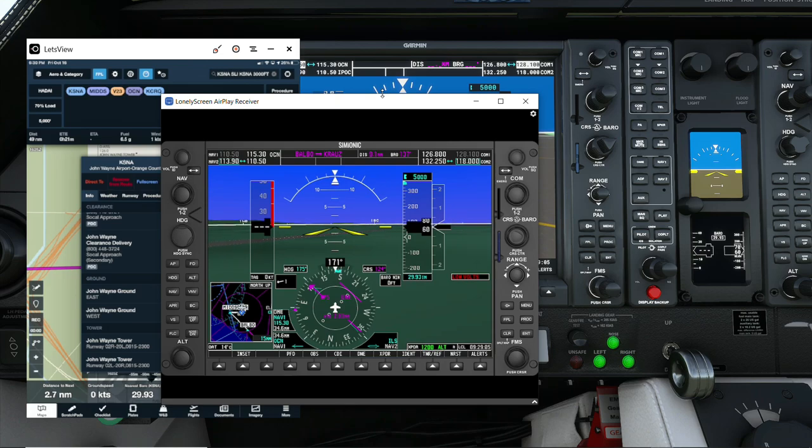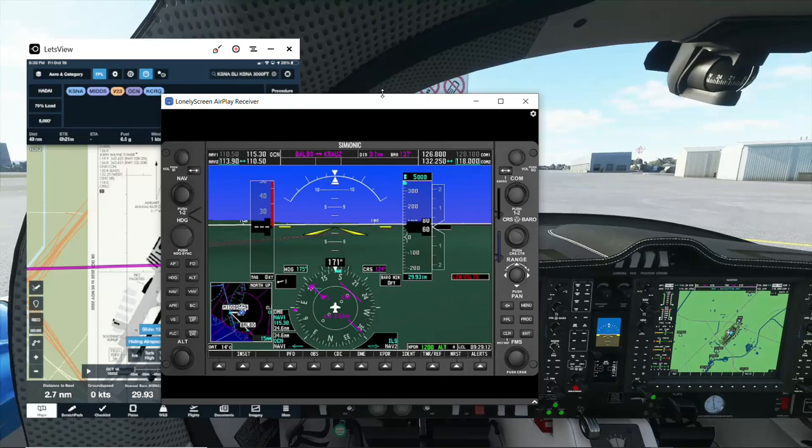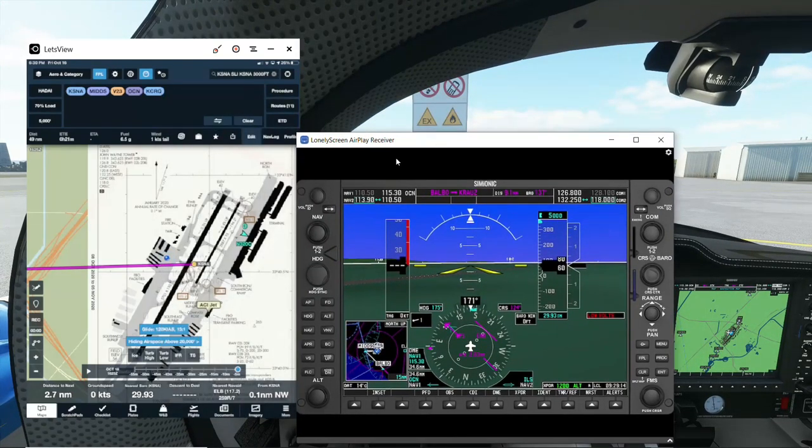Limburg Tower, Diamond 990 Alpha Victor, holding short runway 27. November 990 Alpha Victor, Limburg Tower, good morning, wind 320 at 4, runway 27, cleared for takeoff. Cleared for takeoff, runway 27, 990 Alpha Victor.